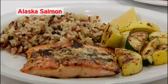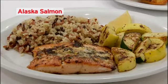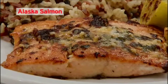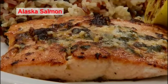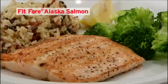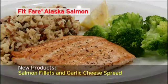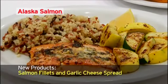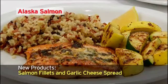In the dinner section of our menu, we're adding a splash with a new Alaska salmon. It features a wild-caught Alaska salmon fillet prepared 2 different ways, with garlic and herbs, or as a fit fare entree. The Alaska salmon requires 2 new products: salmon fillets and garlic cheese spread.